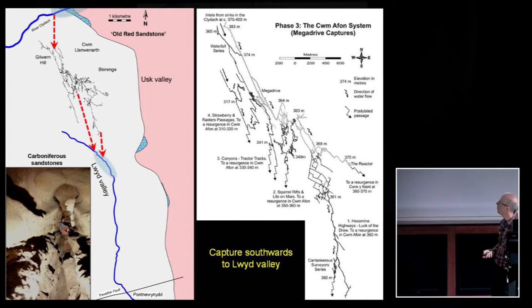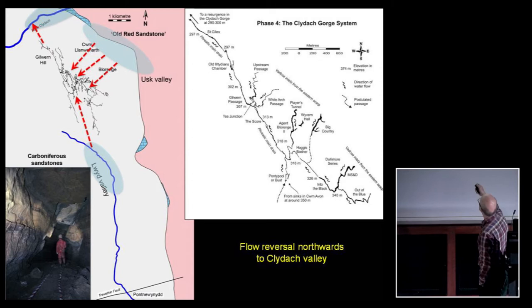Then we get this big reversal. That's the one that we see in Gilwern Passage. So you've got a whole series of passages, and they're all heading off in that direction. And that's because the Clydach Valley has now been cut down deeper than the Llwyd Valley, and so the water is now going to drain northwards because that's effectively the most economical route. The gradients are ridiculously low in Ogof Draenen, you're talking about a few meters per kilometer. Very, very low drainage, so if you just dig the valley a little bit deeper at one end, it all just flows the other way. It's like a hydrological seesaw.